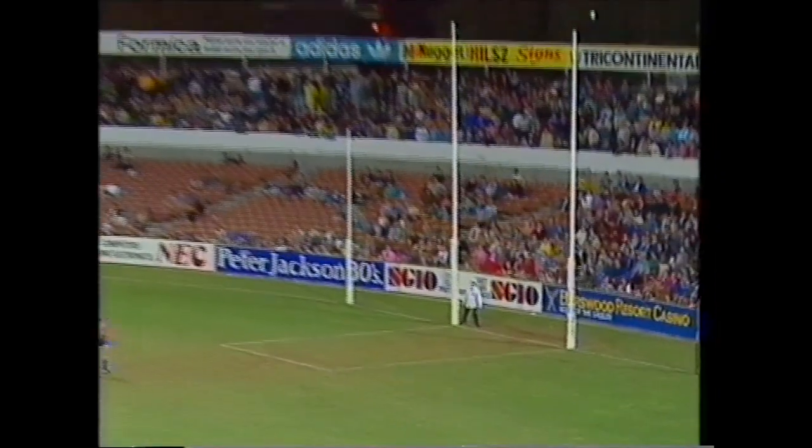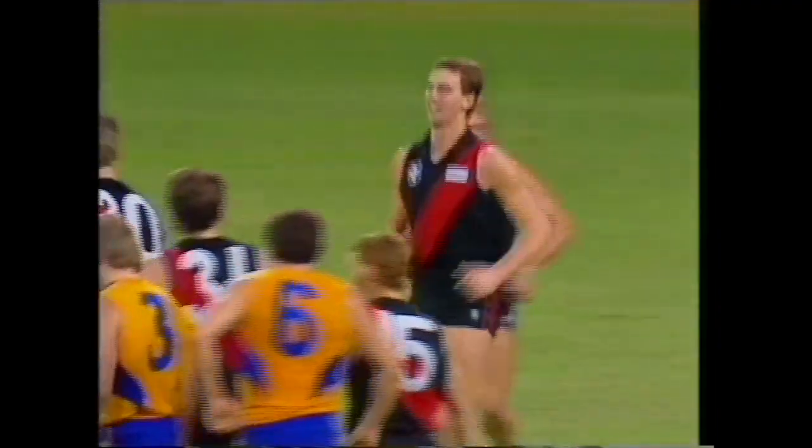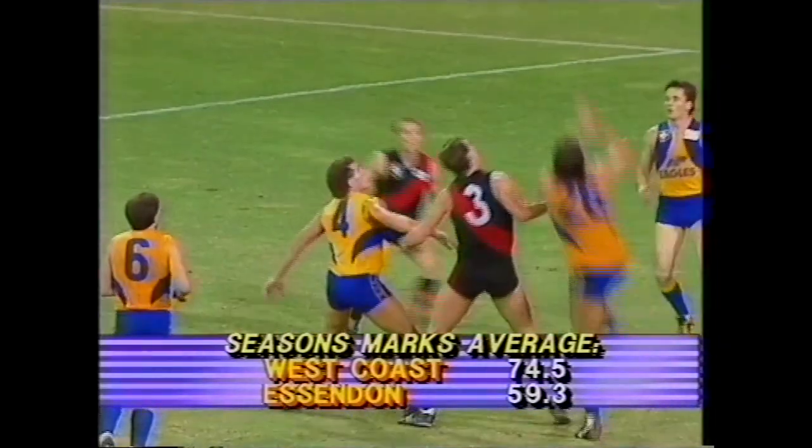There's Miles. Gets it over to Mainwaring. He was nearly unloaded by Walsh. There's Merritt. He gets it across to Salmon. Salmon onto the left foot. Fires. And Paul Salmon has put it through for his 5th. What a great goal. But he was playing very, very well at centre-half forward in the first quarter. He kicked 2 goals.